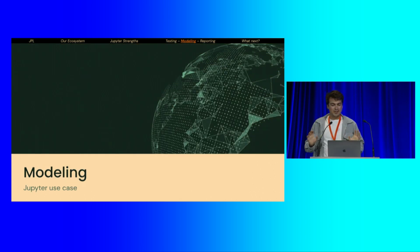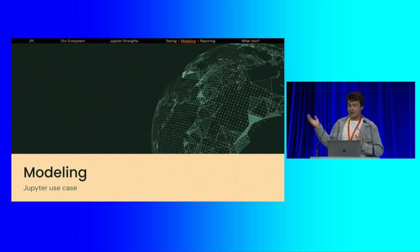No real transition here. This is the second use case I want to speak to, and this is the prime example of using Jupyter as an integration platform. By that I mean use Jupyter to bridge the gap between all your services that are not necessarily connected with one another. And so this allows us to streamline many things. We have a lot of different examples of this. I chose modeling because it's the most visual of them all.